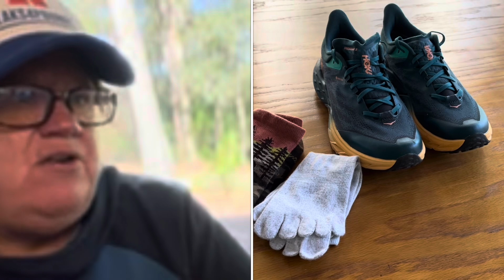Footwear. Love my Hoka Speedgoat 5s with Gore-Tex. I've practically worn those out. Darn Tough is my go-to brand of socks. I never wore the Injinji, unfortunately. That's it. These are my choices.